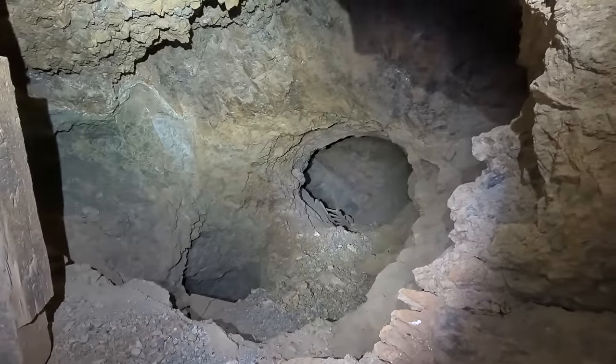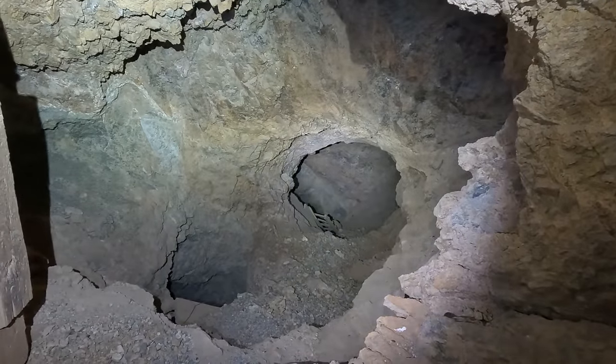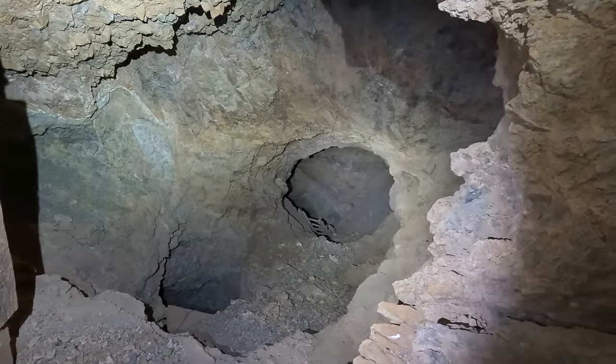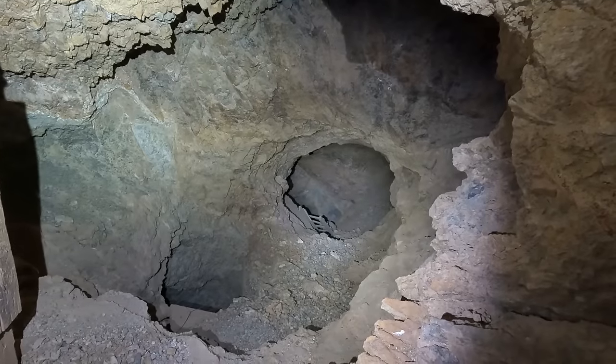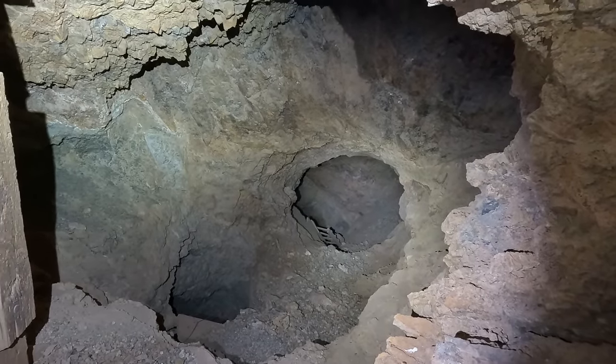But I'm kind of running out of time. I need to hike back before dark. What I'm thinking is checking out the upper levels, especially that open stope. So let's head up there right now.